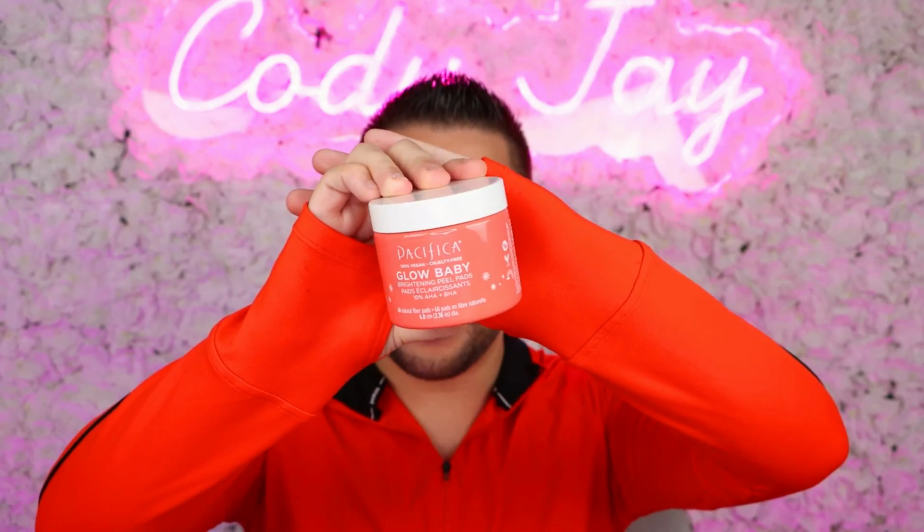Next up, we have the Glow Baby Brightening Peel Pad. These have 10% AHA and BHA. I would not use these on the same day that I use the scrub, because too much AHA and BHA can damage your skin barrier, and that can lead to a lot of sensitivity on your skin. Your other products may sting your face a little bit, and it's not conducive to a good skincare moment, okay?